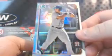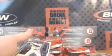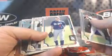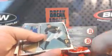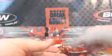Rio Ruiz for the Astros, refractor, 99 of 499. Gareth Morgan, Mariners. Alex Verdugo, Dodgers. Those are some new ones. Jacoby Jones, Pirates. Heredia Chrome. Jinho Singh Chrome. Cutchin Encarnacion, Desmond Ethier.